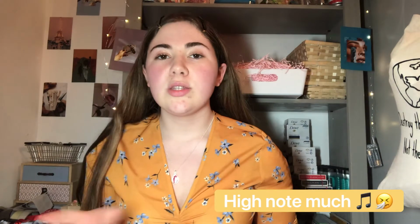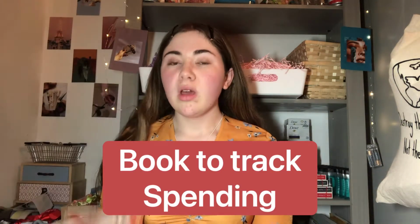Next, you're going to want one of these. Yes, a book. But not just any book. A book to store all of your receipts, etc. in, and stay organized and track where your money's going. Because how will you know how much money you are earning if you don't know how much you're spending out on your business? You need to know if you're breaking even or not. And you can do this with a physical book or a digital book.